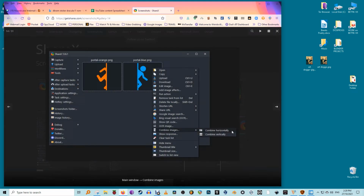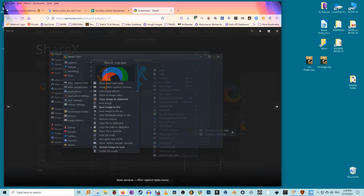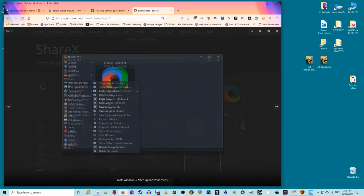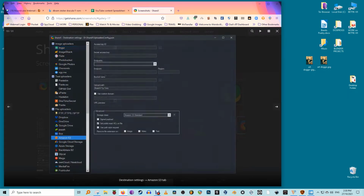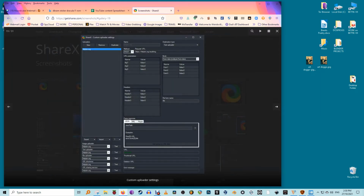In addition to image capture, ShareX also gives users the ability to record their screen as a video or a GIF. Finally, ShareX gives users a wealth of sharing options, including sending to a variety of cloud services, image hosting sites, and even social media directly.